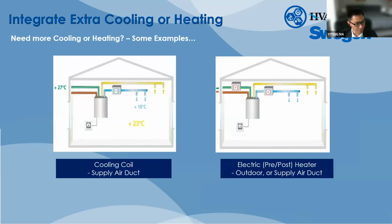Here are some examples of how you can add additional cooling or heating to the Casa model. You can have the supply air duct integrated with a duct-mounted cooling coil, which can be either a chilled water coil or a DX coil, if you need to further temper the air to a lower dew point downstream of the energy recovery unit.